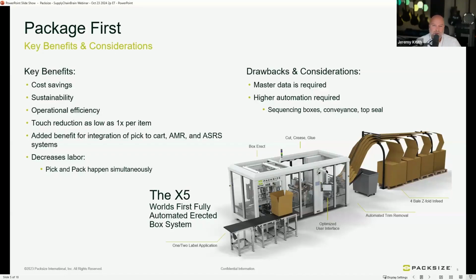The efficiency gains are particularly remarkable. By determining the optimal package first, we streamline the packing process. Automation tools like on-demand packaging systems create custom-sized boxes in real time. This reduces the need for pre-sized boxes and minimizes human touches throughout the process. Fewer touches mean reduced handling, leading to faster order processing times and less room for error.